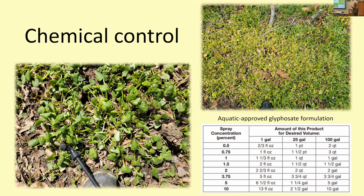But glyphosate is non-selective, and if this plant is in your lawn or in places where there are grasses that you don't want to kill, this is non-selective. Even with an aquatic approved formulation, I still don't like to spray it on water or even get it into a water body. If there was to be some runoff, you want to pick a day when it's not going to rain. Most of these products are what are called rain safe after just a few hours. They have things that get them to stick to the leaf and be absorbed.